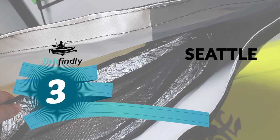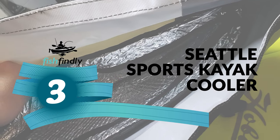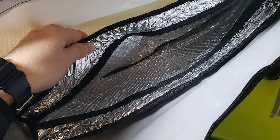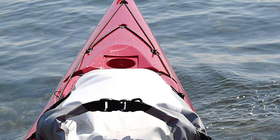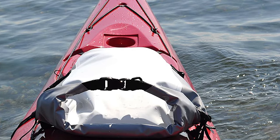Number 3. Seattle Sports Kayak Cooler. Are you searching for the best kayak cooler for your ordinary use? Try not to stress. Here is the best kayak cooler sitting tight for you. This Seattle Sports Kayak Cooler is perhaps the most ideal decision for you. This kayak cooler makes certain to carry a grin to your face.